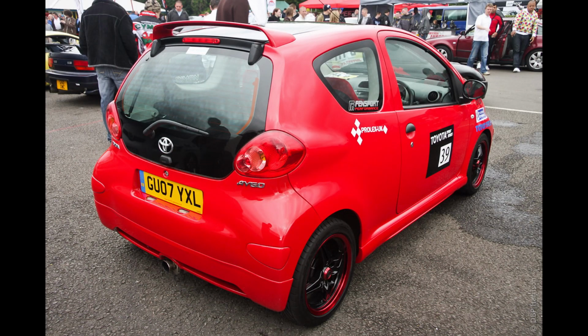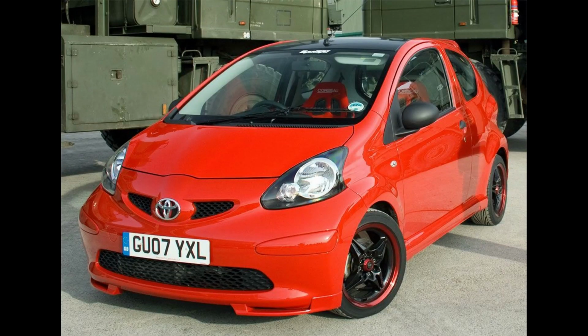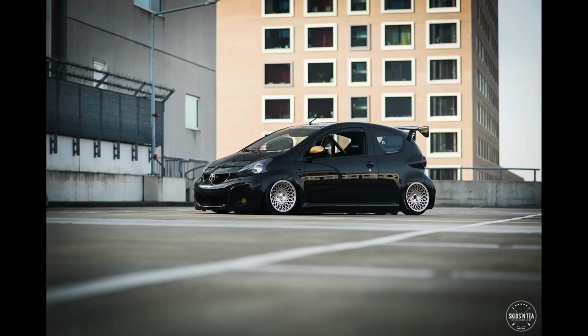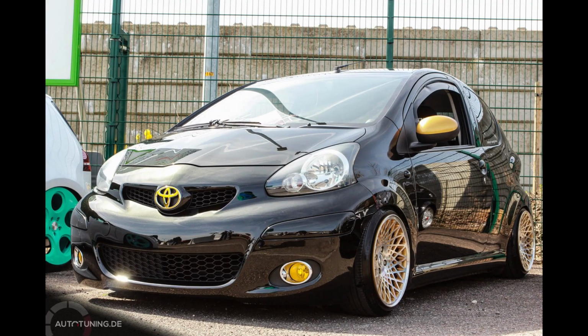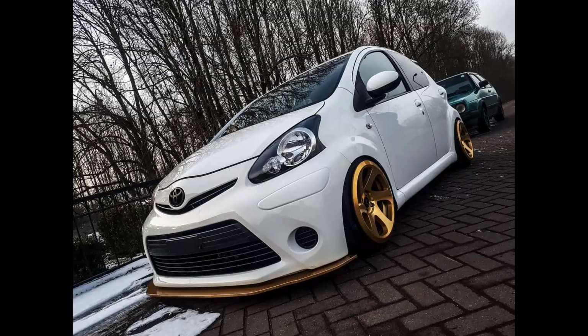They're cheap to maintain. There's plenty of them in the scrapyard, so if you ever have any engine problems, you can pick parts off the Citroen and the Peugeot as well. Yeah, really, really good option. A lot of people race these in like 1-litre challenges. They're one of the most popular cars that people use just because they're so light and nimble. Yeah, really cool car if you want to just have some fun on the back roads after you just passed your test. Really capable little car on tight, twisty roads. So yeah, my number 4 pick is the Toyota AYGO.